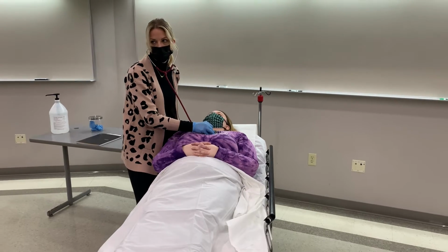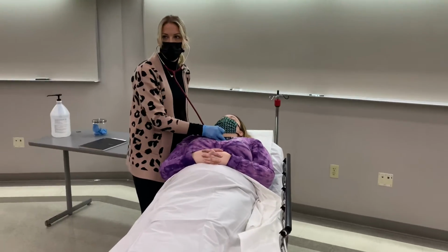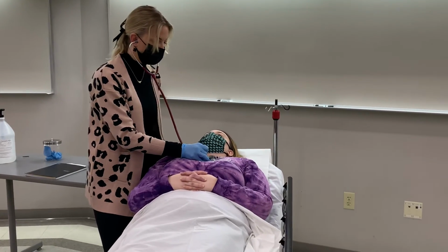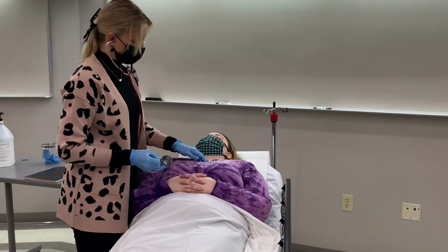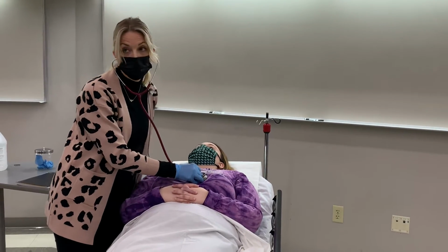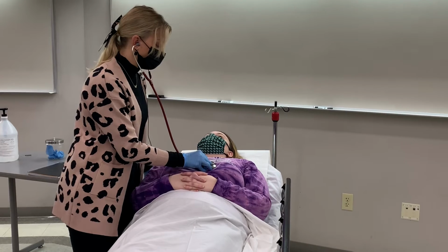So if I felt like I heard a heart murmur here, I could turn my stethoscope over and use the bell of my stethoscope. Then I'm going to work my way down to the fifth intercostal space where I can best hear that tricuspid valve. I'm going to listen here.